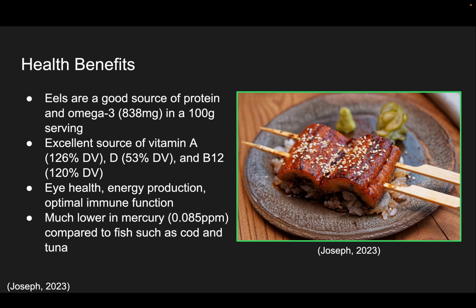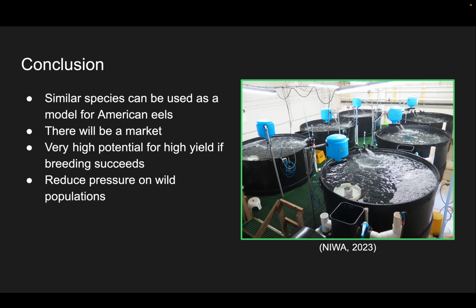Health benefits. Eels are a good source of protein and omega-3. There's 838 milligrams of omega-3 in a 100-gram serving. They're an excellent source of vitamin A, D, and B12, which are key for eye health, energy production, and optimal immune function. And eels also have a much lower mercury content when compared to other fish, such as cod and tuna.